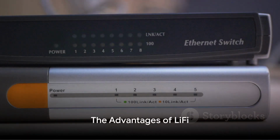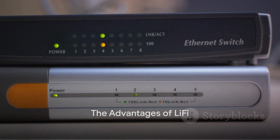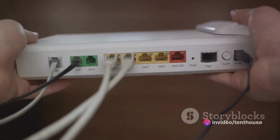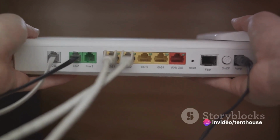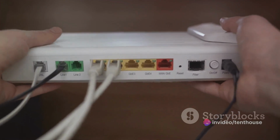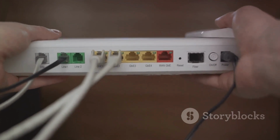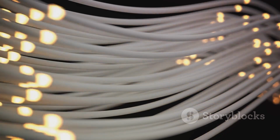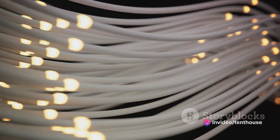You might be wondering, why switch to LiFi when we already have Wi-Fi? Well, there are several reasons. Firstly, speed. LiFi technology is no tortoise in the race of internet connectivity. In fact, it's more like a cheetah, offering speeds that are 100 times faster than Wi-Fi. Imagine downloading an entire movie in just a few seconds or streaming the latest games without a hint of lag. That's the power of LiFi.